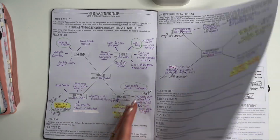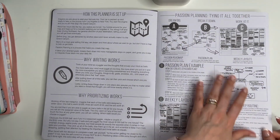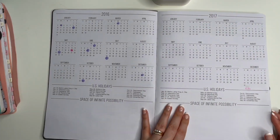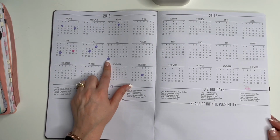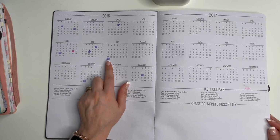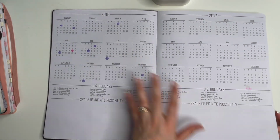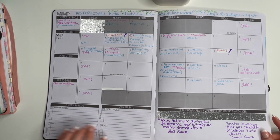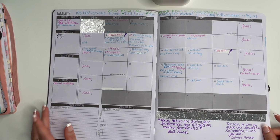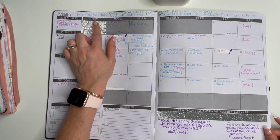And then the Passion planner, they give you a guide here of how to use it, which I loved. And then your year at a glance. I have no idea what I used these for. I think birthdays. Because that's my sister's birthday, my father-in-law's birthday, my daughter's. Yep, these are birthdays. Other than that, I didn't really use the year at a glance. So this was my first one, and I chose, actually, I don't think you could choose a Monday start then. So I think that they were Sunday start.